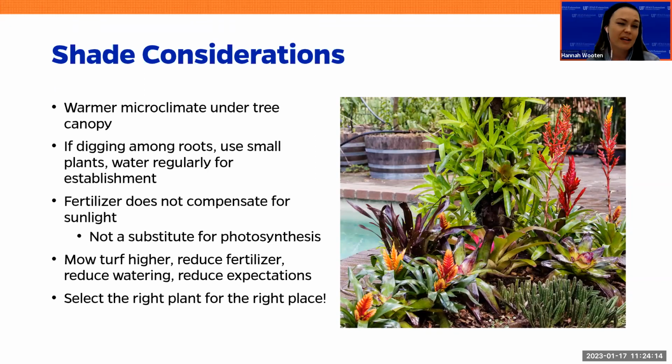If you are working with turf, if you are in a situation where you can get some turf in a slightly shady area, mow the turf a bit higher, reduce the fertilizer inputs, reduce watering, and reduce expectations. These are all strategies that will keep our turf from getting as stressed because we're not forcing it to grow faster than what it has the diet for under there. It doesn't really have enough light to be mowed and fertilized in the same manner as our full sun turf.